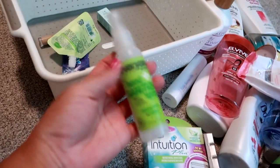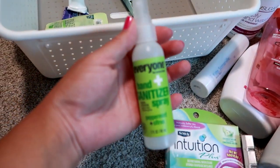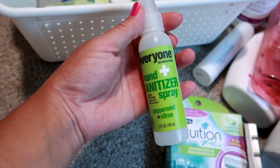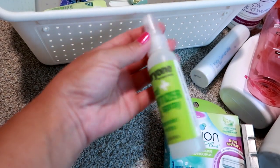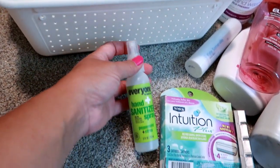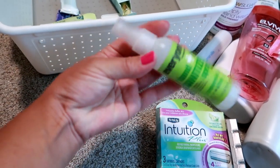I did go through a couple of these. I don't know where the other one is, but I went through 2 of these in the same scent. They're the Everyone for Everybody hand sanitizer spray. This one is peppermint and citrus. I don't know where the other one of this one is, I might have thrown it out when I was out in public, when I ran out of it, maybe in a store or something.